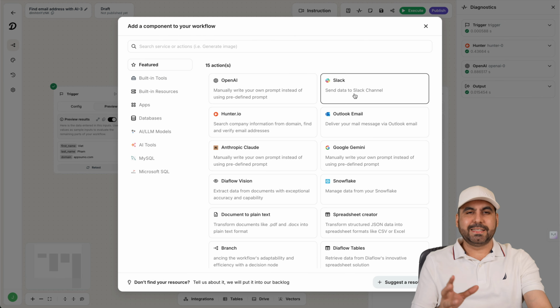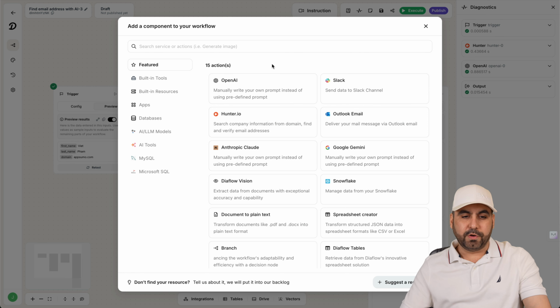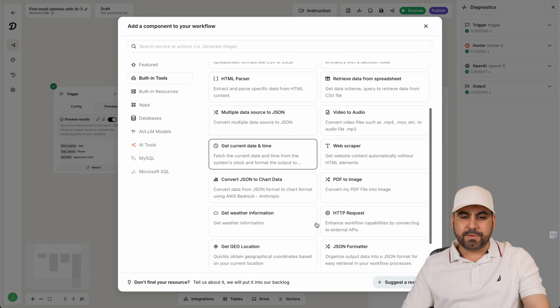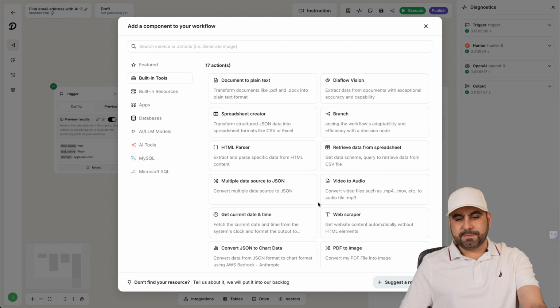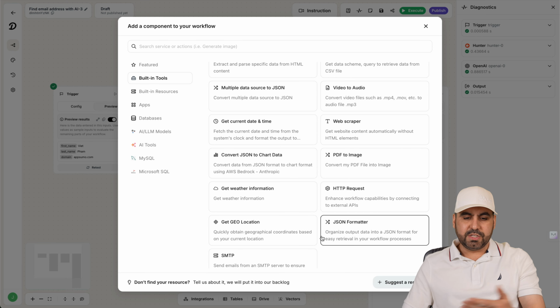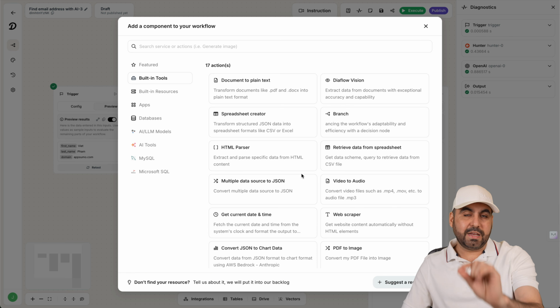And the beauty about this is that I'm going to show you what you can implement on the workflows. So the built-in tools are these right now available. So you got branching, you got multiple data sources from JSON, you got web scrapers, current date and time, converter, PDF to image, geolocation, SMTP, JSON format, and several of the tools that are built in from them, okay?